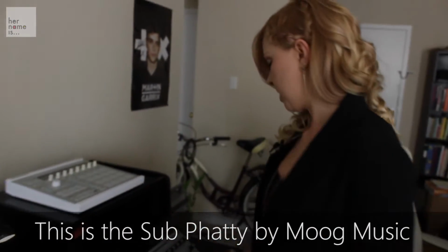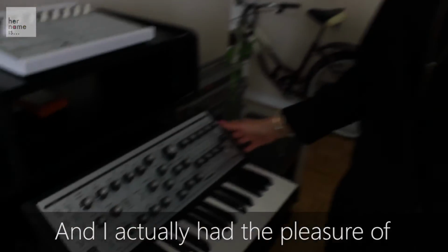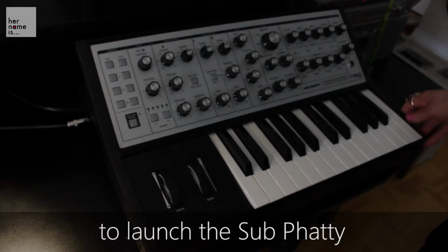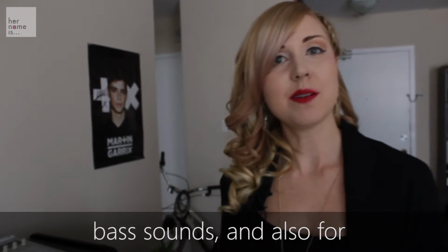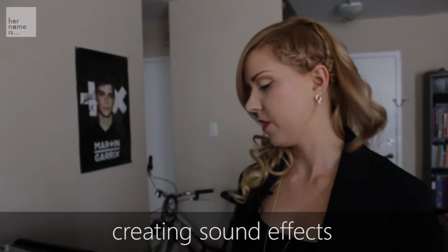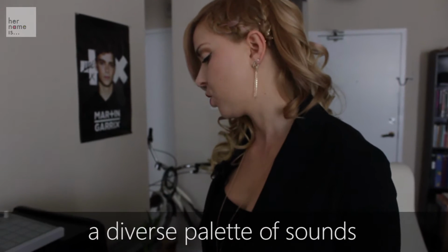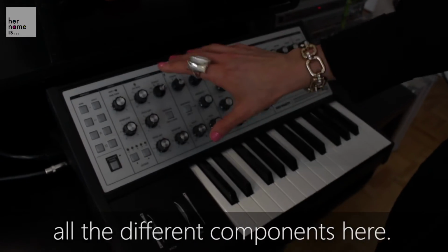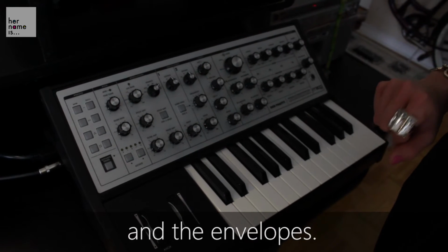Moving along here, this is the Sub-Fatty by Moog Music, and I actually had the pleasure of doing a tour here in the Greater Toronto area to launch the Sub-Fatty here in Canada. This is a great synthesizer for creating bass sounds and also for creating sound effects, and it has a diverse palette of sounds that you can access by using all the different components here, the oscillators and the mixers, the envelopes.